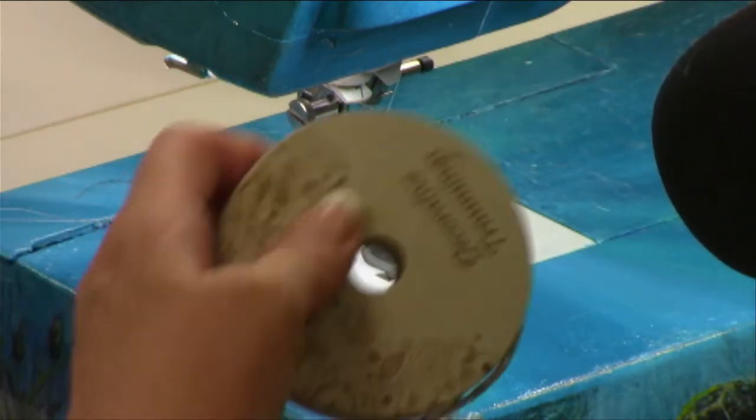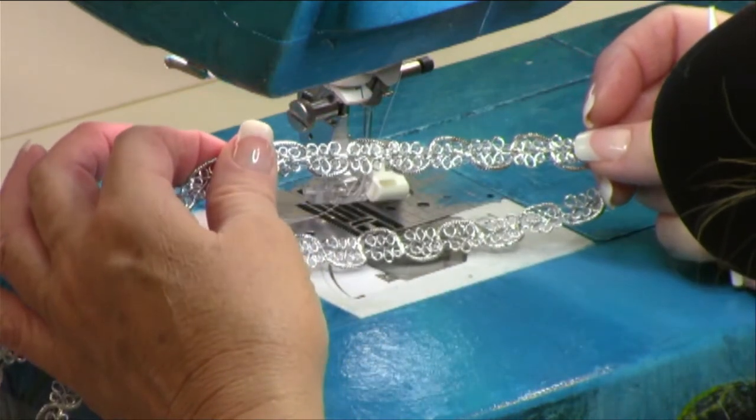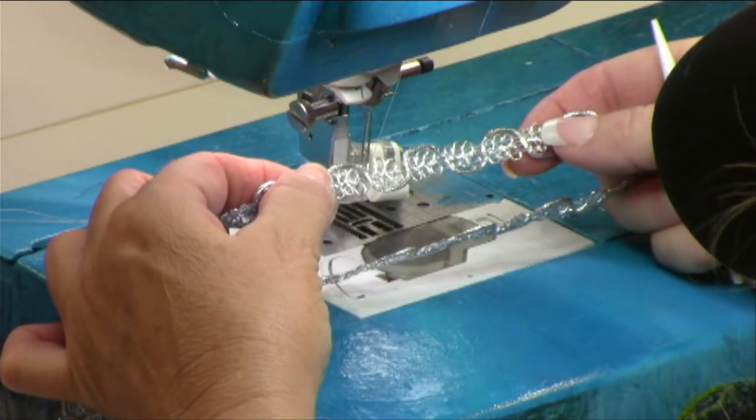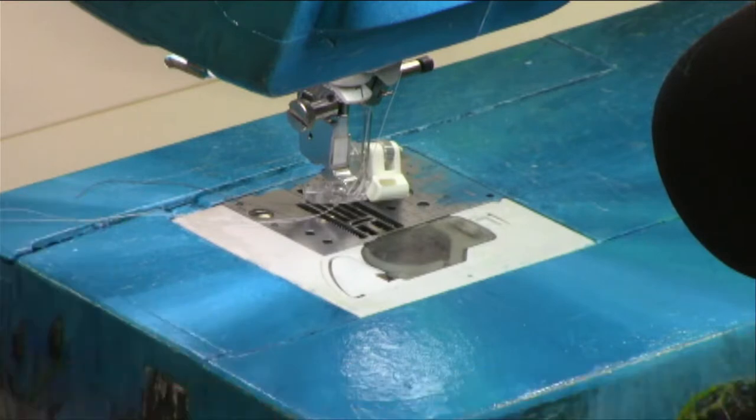And isn't this one fun? This is one you want to use a double needle on, and you can kind of see a thread running through it as if it is a double needle that sewed it together. So we can actually use that as well. See how much time we have. Elastic. Okay.